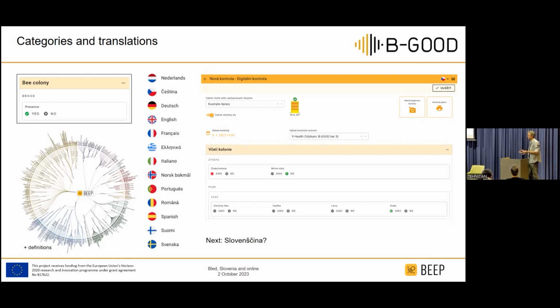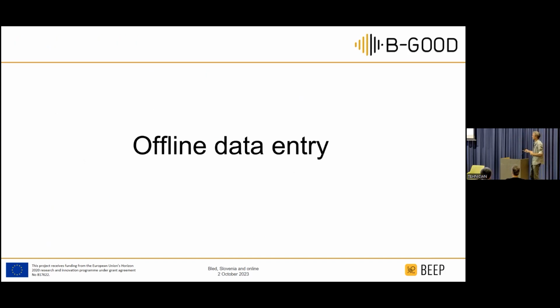We are in Slovenia now, so I also put a question mark. What about Slovenčina? Well, that's the best I can do. Is it okay? It's okay. Oh, okay. Thank you very much. All right. So might that be the next language? Is there interest in Slovenia for this platform? Then the translation can be done. It's quite a bit of work, but it can be done.